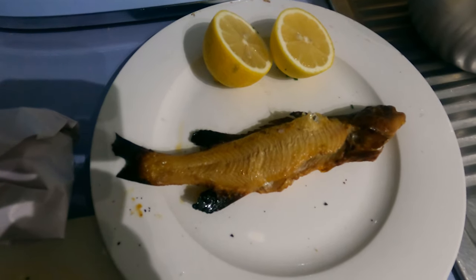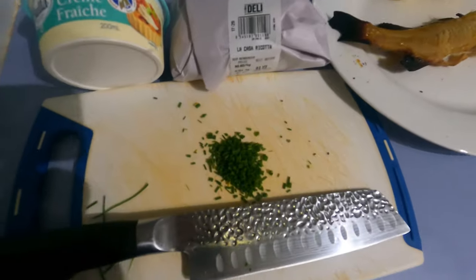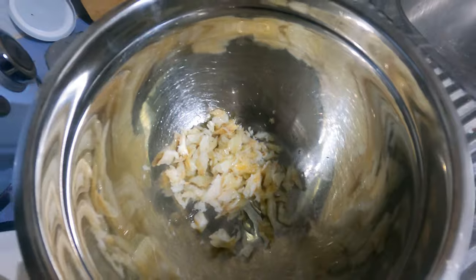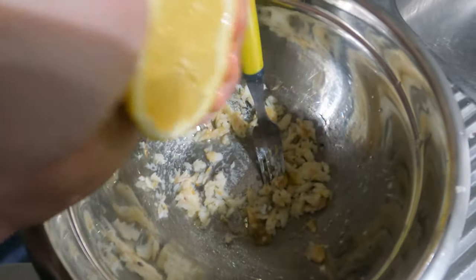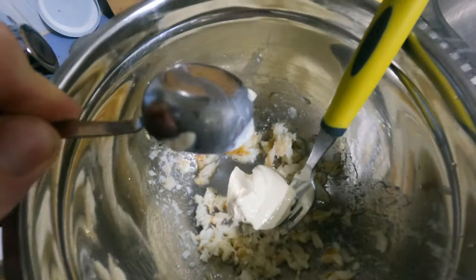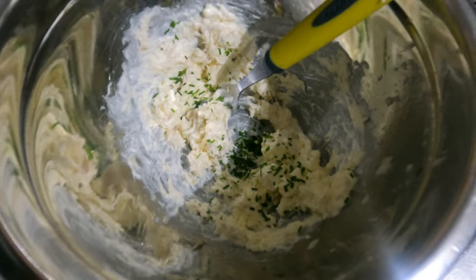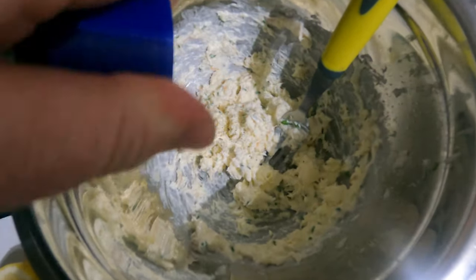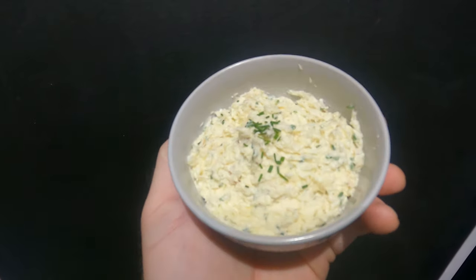So we're gonna make a pate, and for this you need your smoked fish, lemon juice, ricotta, chives, and creme fraiche. Then some olive oil, and some lemon juice. Add in your creme fraiche. Add in your ricotta, add in your chives. And finally some black pepper. And there you have it, smoked herring kale pate.